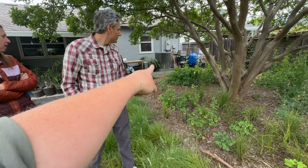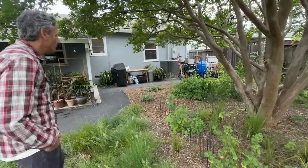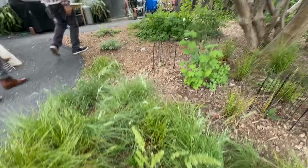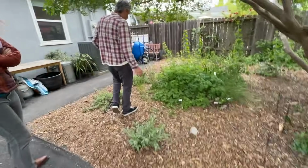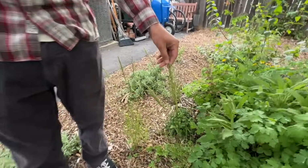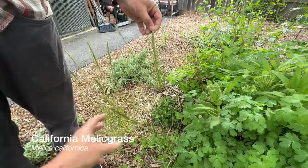Look at that. What is the ryegrass? Well, so we have Melica. Is that something different? Yeah. I thought it was this plant. No, that's Koeleria there, our June grass. And this is our California Melic, or Melica californica. Wow, this is really pretty. It's a gorgeous grass.